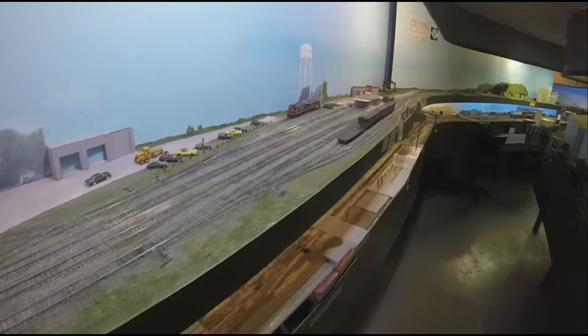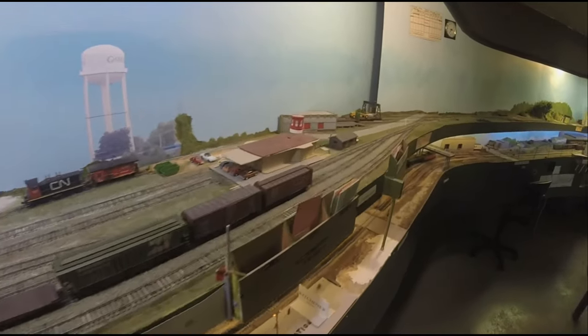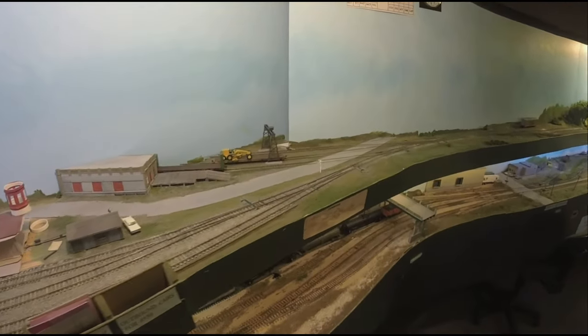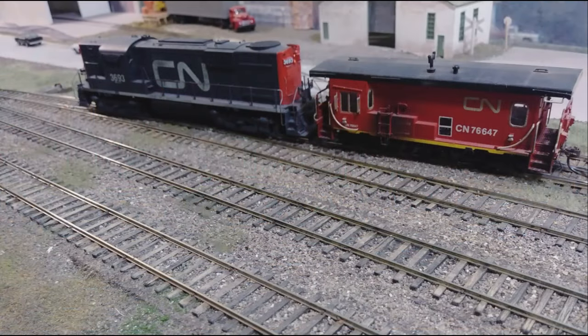Right up until the sale of the line, CN kept a yard crew in Goderich to handle movements to and from the harbor right up until Goderich Exeter's takeover in 1992. Crews would make numerous trips up and down the 4% grade through the day due to weight restrictions.